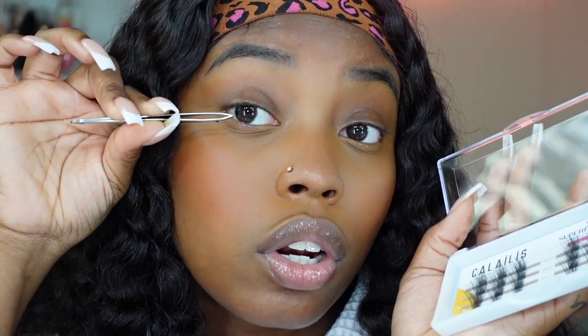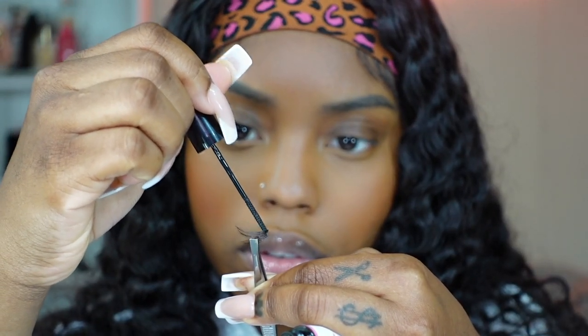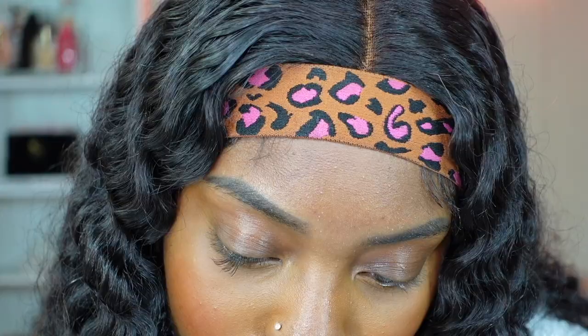Y'all, I'm nervous. It's not gonna go on the top like we do the lash strips. It's gonna go underneath. They're clusters, so I know I'm not gonna be able to put a lot of them on. I have my first cluster here. I'm gonna put a little layer of glue and then just put it underneath my lashes. Wait, yeah, because my tweezer has some lash glue on it, so it's not letting me place this lash without getting it stuck. That's one. Wow, these are really thin. That one little one did not do hardly anything.